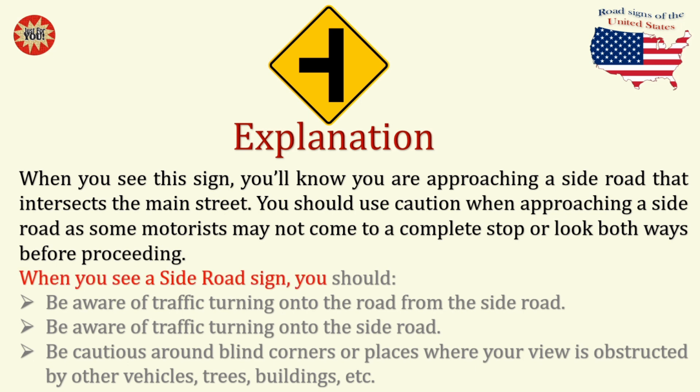When you see a side road sign, you should be aware of traffic turning onto the road from the side road. Be aware of traffic turning onto the side road. Be cautious around blind corners or places where your view is obstructed by other vehicles, trees, buildings, etc.